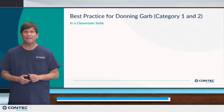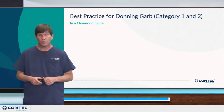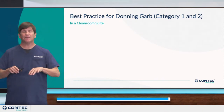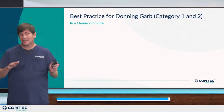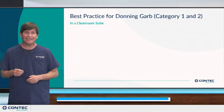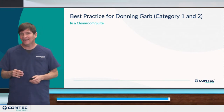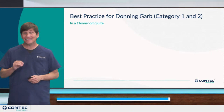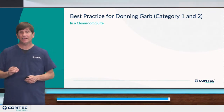So let's talk about best practices for donning garb, category one and category two. I'm going to show you these slides, but I don't want to spend a ton of time. First of all, this entire slide deck will be available for download at the end of today's presentation. Jacqueline's going to talk about it, there will be a link given in the chat, and you'll be able to download these slides and these best practice recommendations.